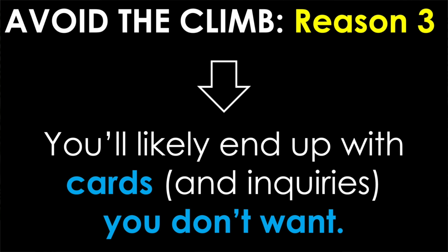Reason number 3, you'll likely end up with cards and inquiries you don't want. Applying for card products at each one of those levels or rungs on the ladder just for the sake of climbing the ladder because you think it's the only way to build your score and get into those higher card products is really going to be a huge limitation on your overall journey.